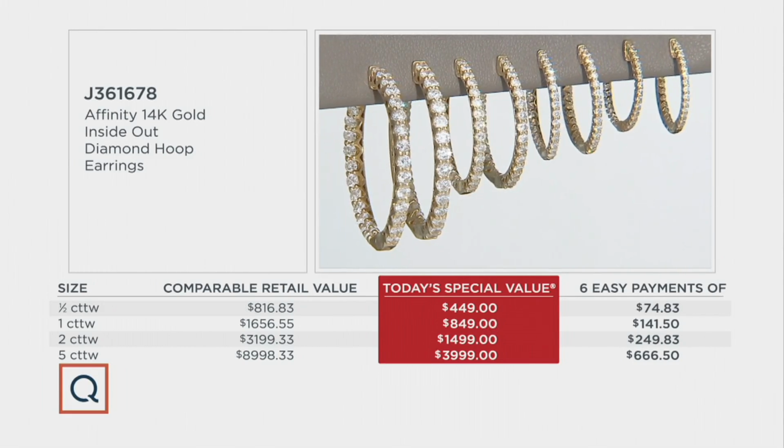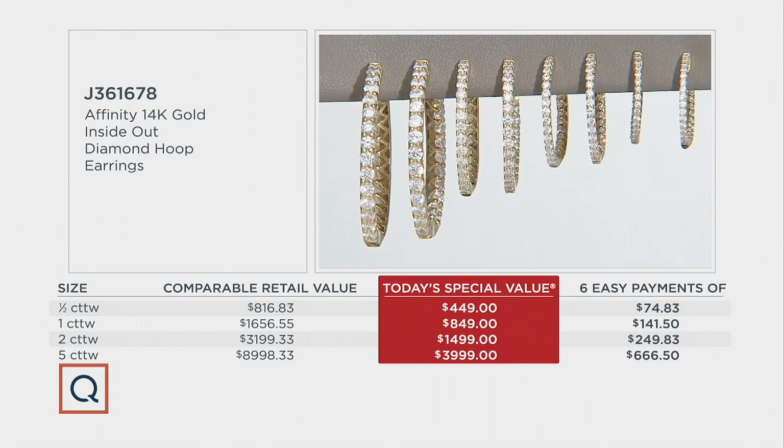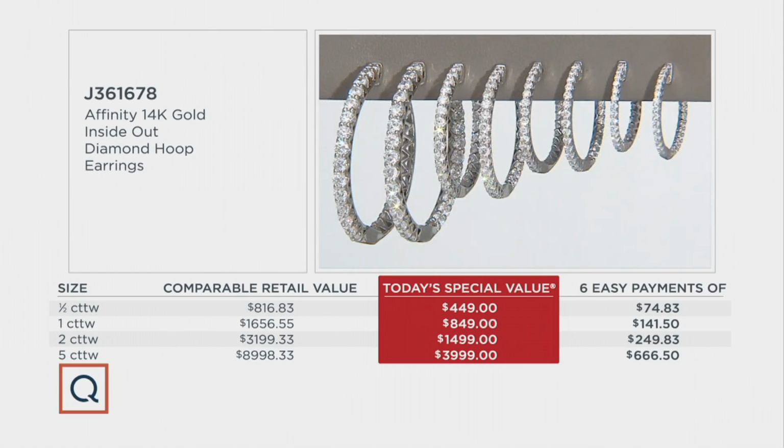Saving $807. Look at the 5 carat, by the way. You're saving almost $5,000 in that 5 carat. You can ask about the wait list on that one.